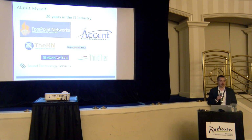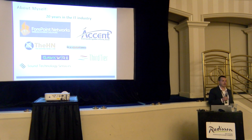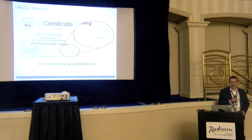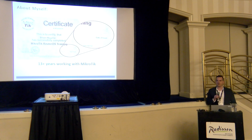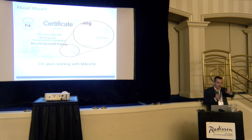I've done consulting nationally and internationally with a group called Third Tier. And I also own another consulting firm called Sound Technology Services out of Connecticut. I've been working with MikroTik products for about 13 or so years. That is actually my actual certificate from 2005 when I took my original training class, and some of the people in this room were even in that class with me. There's one of them right there, Corey.